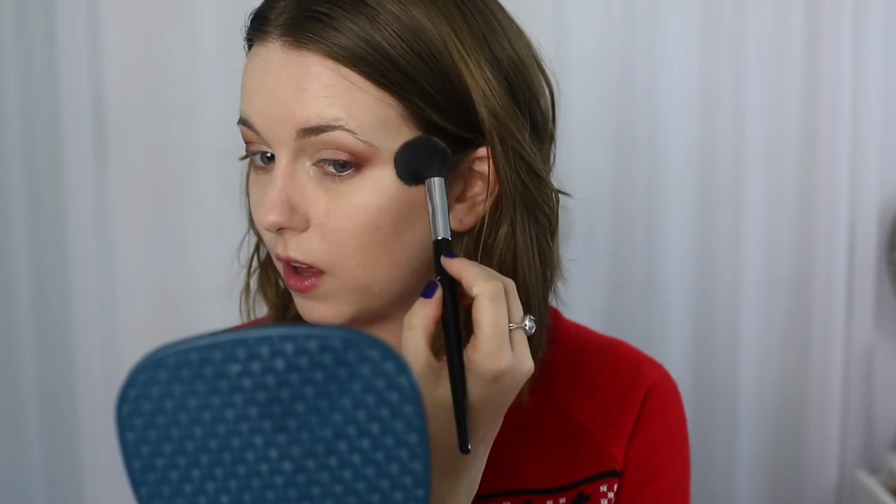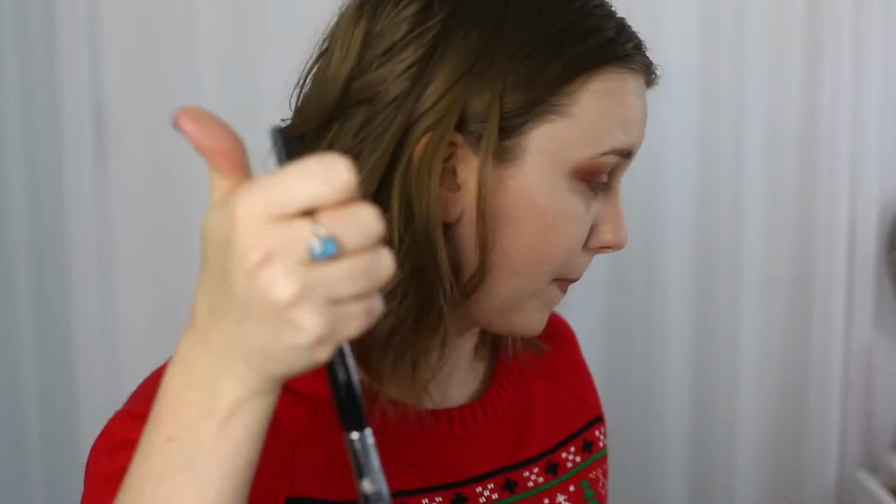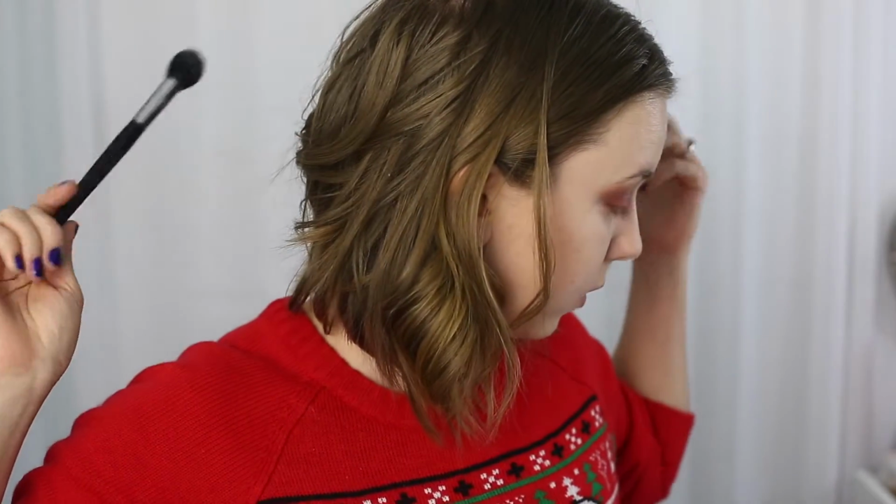And I'm just going to put that on the outer part. I'm not going to bring it in too far forward because I am going to get a little bit of oil in here later because of that foundation. So I'm going to try and keep the shine out of the part where I will naturally get shiny. Pro tip: don't make yourself extra shiny where you're going to be shiny anyway. Unless you really like being shiny. Power to you. What do I have left to do?